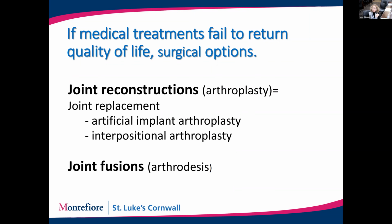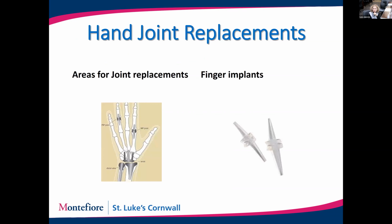So a joint fusion is when we take a joint that used to move and we make it not move anymore. And because it doesn't move, it doesn't hurt. That works great, by the way, at the tips of the fingers, which, guess what? You don't really need to move them very much anyway. And a fusion there can do a great job at getting rid of pain. So joint replacements in the hand, here are some examples of them. Wrist replacements, by the way, are very rarely used. And the reason for that is they fall apart.